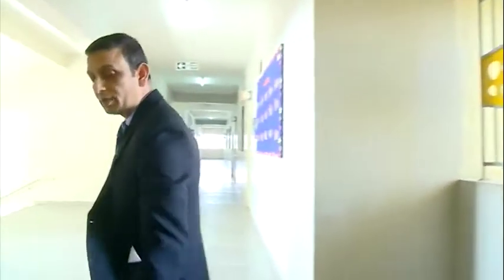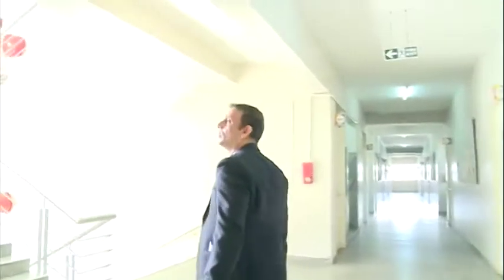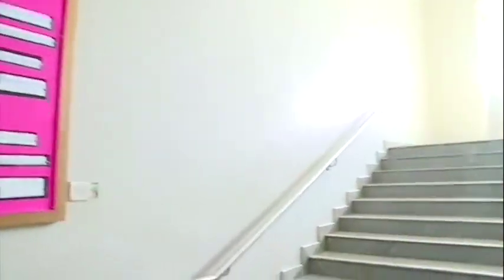Now from here we will be going to the second floor. Now this is a small display of the activities that we do in the pre-primary block.